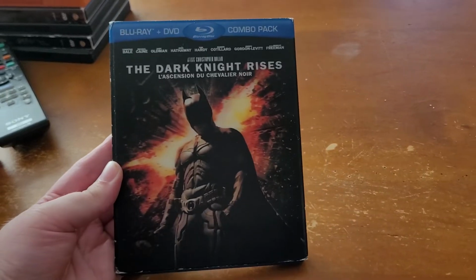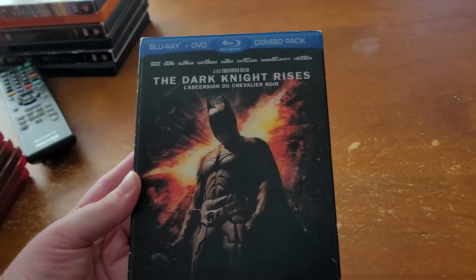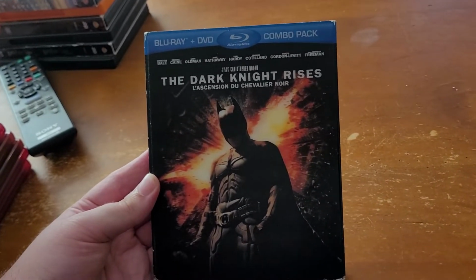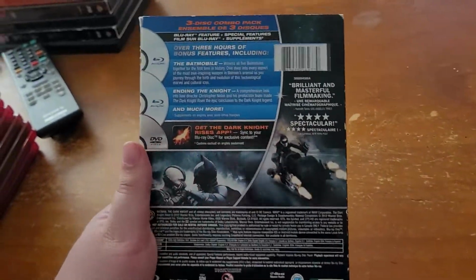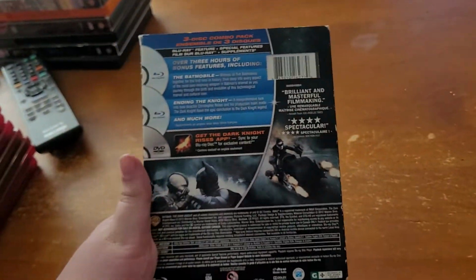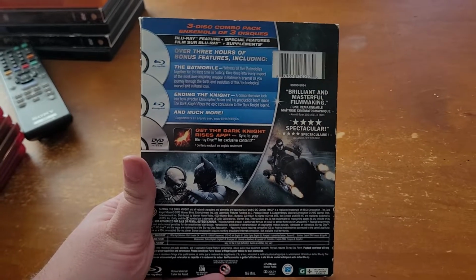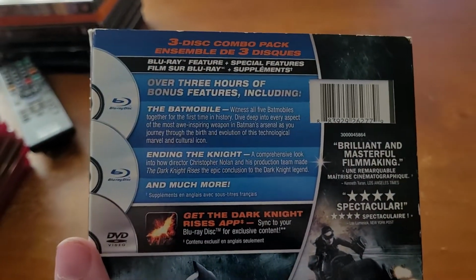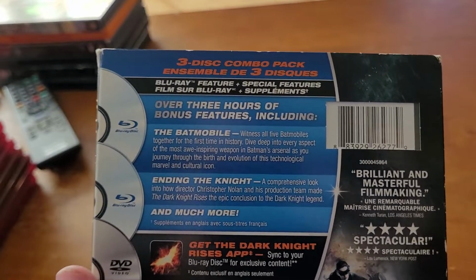And then finally, we have The Dark Knight Rises. Nice lenticular cover, even though none of these movies are in 3D. What's interesting is that the US version had a digital copy. This one does not have any digital copy at all, despite being released in December of 2012, when digital streaming was still in its infancy, but it was starting to take over a little bit. And we got over 3 hours of bonus features, including the Batmobile.